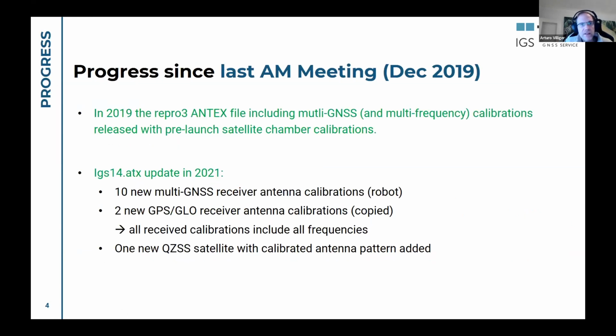Since the last meeting that we had, I think it was 2019, we presented that the REPRO3 Antex files included the multi-GNSS and also multi-frequency antenna calibrations, which was quite nice. Due to consistency reasons, for the IGS14 Antex, the current IGS frame which is still used, we are not able to update the IGS14 to multi-GNSS calibrations. So there we still stick to the old ones, which is basically just GPS and GLONASS. However, if we receive new calibrations, those are added with the full calibrations.